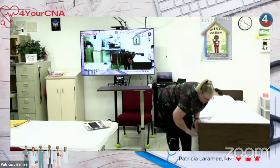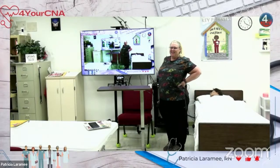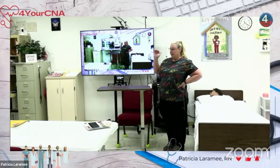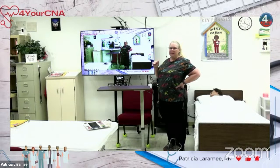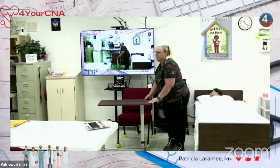All right, well, this is the part that you get to play. So grab a partner. The best way to practice is honestly in groups of three, or if you're doing a mannequin skill, two and the mannequin. One person is the patient, one person is the CNA, and the third person should have their skills book open to the page. That way, if the CNA gets stuck, you can tell them the next step and make sure that you're always doing the skill right. Okay? That's the best way to practice.